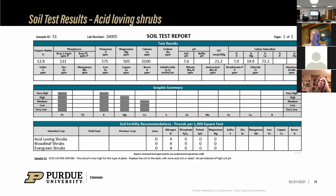Here's acid-loving shrubs. Can someone give me an example of an acid-loving shrub? Hydrangea sometimes, depending. But what's another one? Everyone wants to grow these around here. Blueberries. They always want to grow blueberries. And I hate to be the Debbie Downer, but they don't grow real well in our normal soil. So you have to amend or grow them in a container. So this person has 7.6, but they want to grow acid-loving plants, which are like around 6.5. So if that was going to happen, it says replace the soil in the beds. I mean, if you have all the money in the world. Or just know that we don't grow blueberries real great here, or put them in a container. You know what I mean?